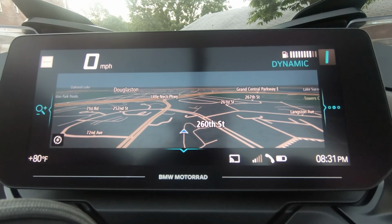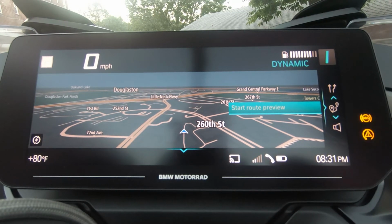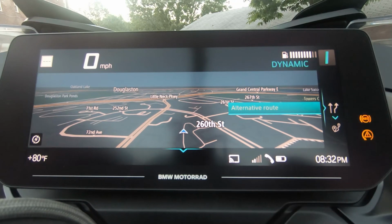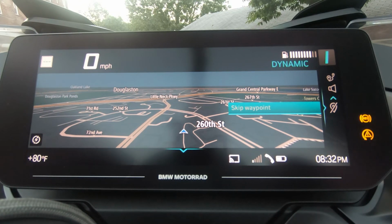This is your main screen. Click it to the right. It's going to give you more options, so you can have the instructions repeated if you missed it. That's pretty neat. You can go up. Start route preview is going to show you everything that's going to happen. If you want an alternate route, you can choose this option while you're riding, so you really don't have to touch your phone at this point. Or you can skip a waypoint in case you were late.